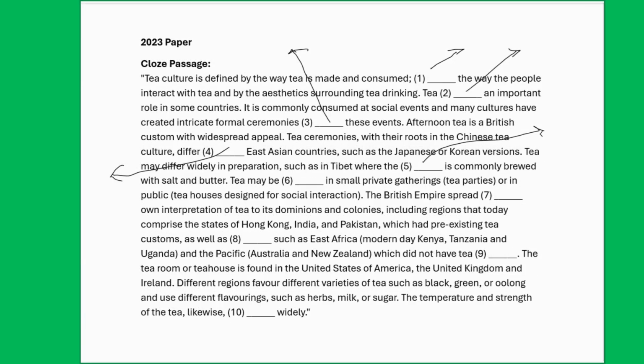Now, let's break down each blank together. 1, including. The phrase defined by, including the way the people interact, is grammatically correct and adds to the definition. Including signals an extension or example. 2, plays, present tense verb. Plays is correct for general truths. Tea plays an important role. 3, for. Ceremonies are created for events. Preposition for is needed to show purpose. 4, among. When comparing multiple entities, we use among, differ among East Asian countries.